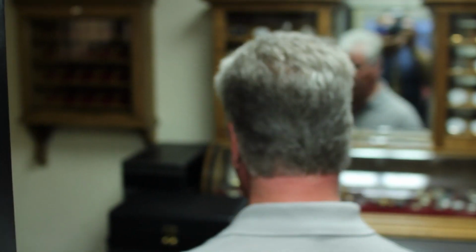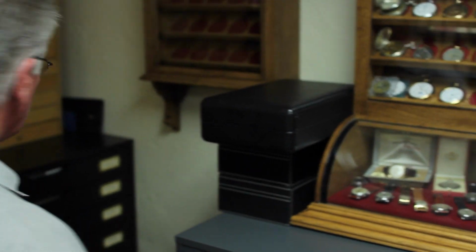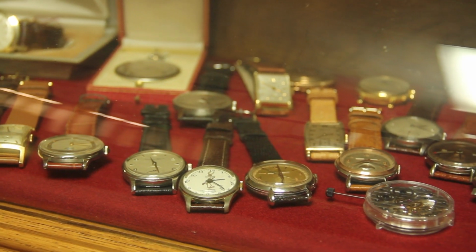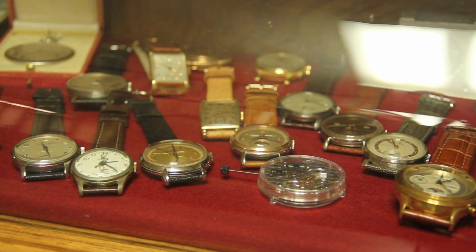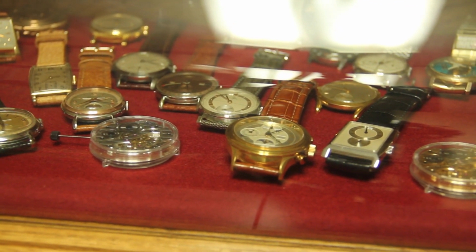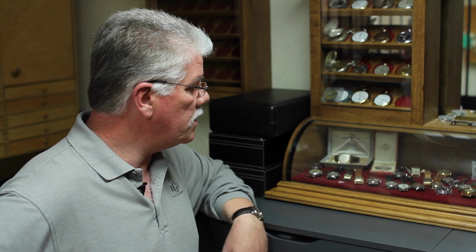Back here we have this little display case that I found, and I have a number of watches, some early prototypes for RGM, but also a lot of other kinds of watches that I've collected over the years where I found interesting, a lot of vintage antique watches. Sometimes they inspire us with an idea about a dial, a number, a track, or something. So vintage watches, antique watches are a great inspiration.